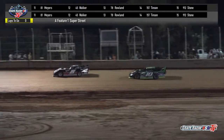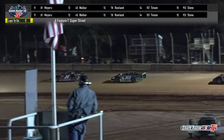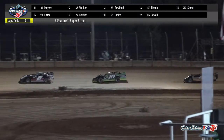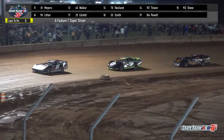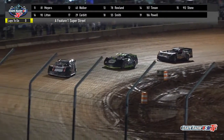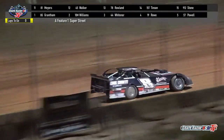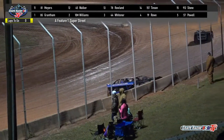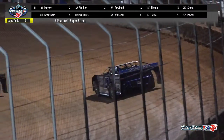So the field is now relying on timing and scoring to get themselves back into their positions, and we will try to get them lined back up where they need to be for the conclusion of this 25-lap feature. Of course, there are time limits on these, 25 laps or 30 minutes. We're good on that time limit right now.